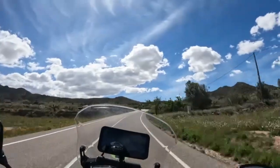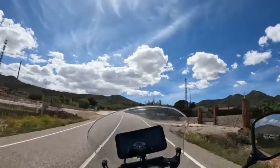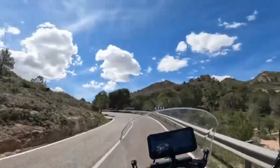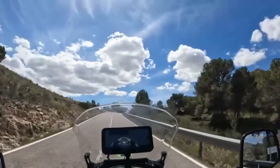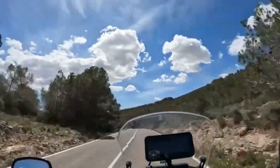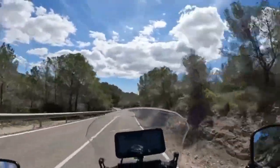This is the CV873. Nice little road that connects Hondon down to Albatera. And here's the Puerto de Albatera, 495 metres. On a Sunday this road's really popular, lots of cyclists and motorcyclists of course.